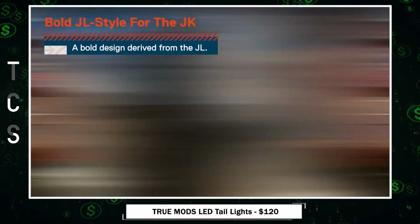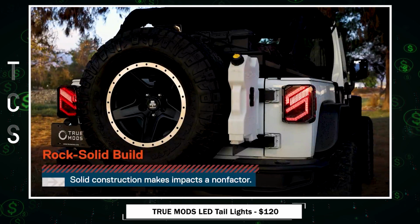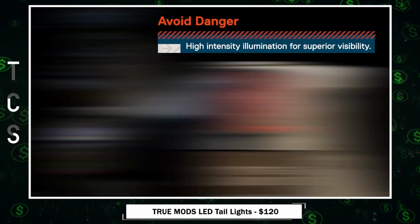TrueMod's LED taillights, bringing the bold JL style to your resilient JK Wrangler. Crafted for toughness, these lights boast a rock-solid build with solid aluminum construction, ABS housing, and a polycarbonate lens. Perfect for conquering challenging trails.